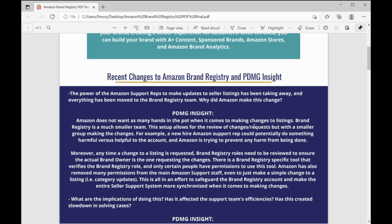Moreover, Amazon has also removed many permissions from the main Amazon support staff, even just to make a simple change to a listing, like you want to change a bullet point or something. This is all an effort to safeguard the Brand Registry account and make the entire seller support system more synchronized when it comes to making changes. So they're just wanting a smaller group to have that control on who makes changes to your listings.